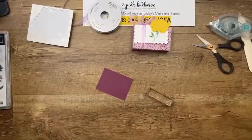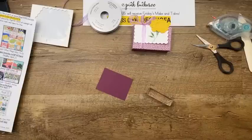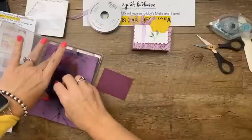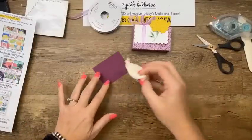Where did my chamois go? Chamois, where did it go? Hold on. Oh, I took it over here. I like small sentiments. Big sentiments I have a hard time with. Are you guys like that? I really like small sentiments.